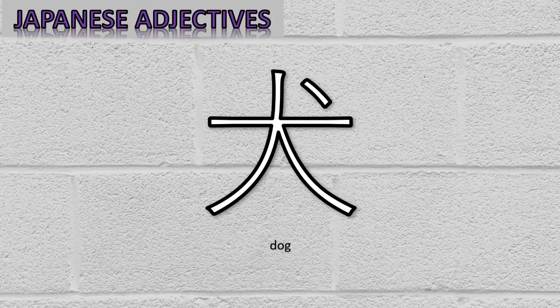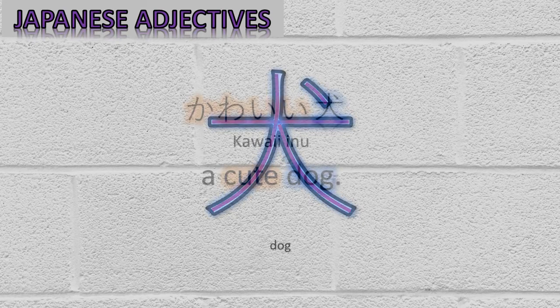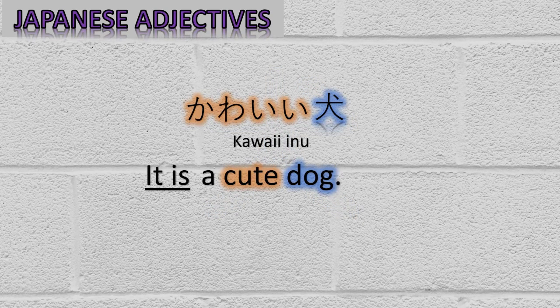Let's start with cute dog, inu. Kawaii inu. To say it is a cute dog, we add desu. Kawaii inu desu. See here, the I is retained, okay, when modifying a noun.